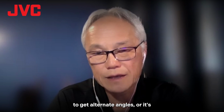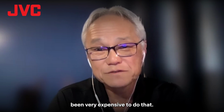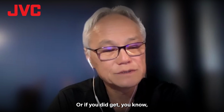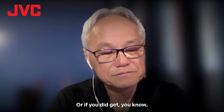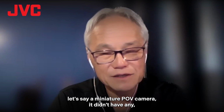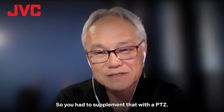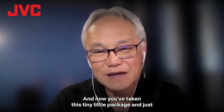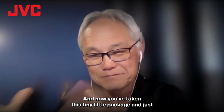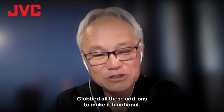In the past, it's been really hard to find cameras that you could tuck into small spaces to get alternate angles, or it's been very expensive to do that because miniature cameras would be costly. Or if you did get, let's say, a miniature POV camera, it didn't have any PTZ movement, so you had to supplement that with a PTZ, and now you've taken this tiny little package and just globbed all these add-ons to make it functional.